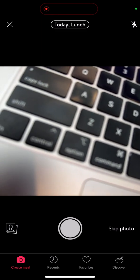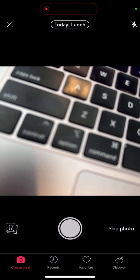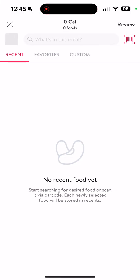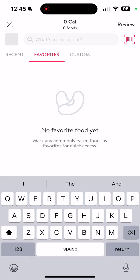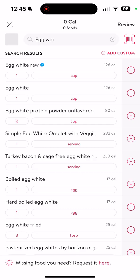If today is Monday and you haven't started the challenge until next Monday, skip photo. You don't need to take photos unless you truly want them yourself. Skip photo. I think I have some favorites. No, I don't. You can enter favorites. You can add favorite foods later on if you want to, like once you put in a meal. So let's just do egg whites. We have 1 cup of egg whites. Great. We're going to click that.